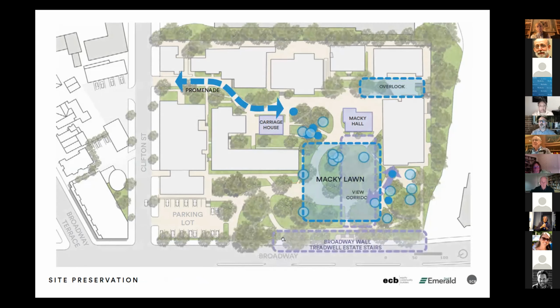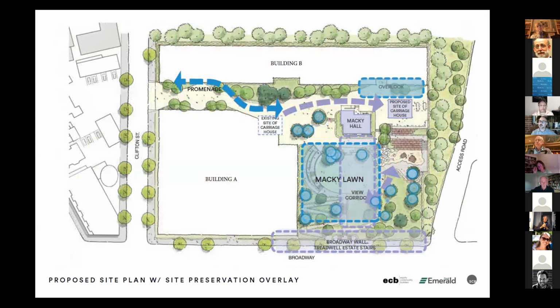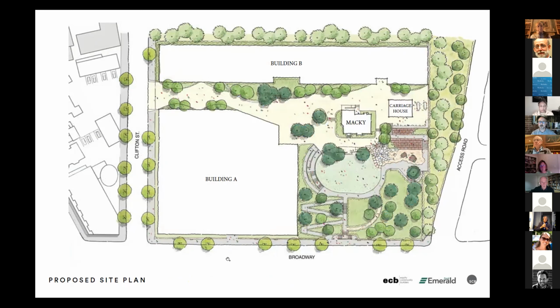Now layering them in, you've got your 2 layers. It's starting to tell you, hey, if you want housing, where can that go? And this is really building A and building B. It's not meant to be architecture or massing. It's just saying, hey, you want to preserve these 2 eras, pay some homage to them, but you want to do housing, and that's going to go in these 2 locations. And this is what that site plan is without the overlay.